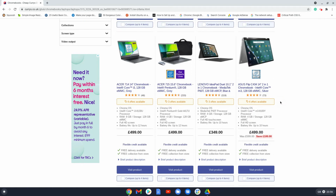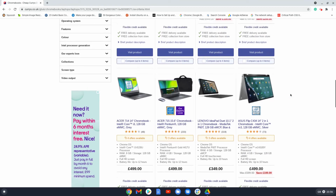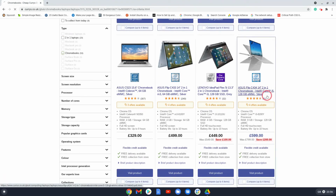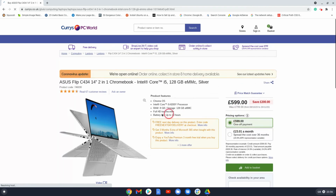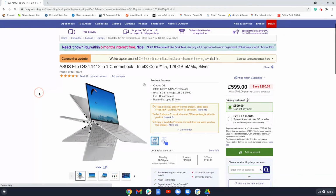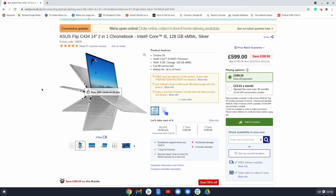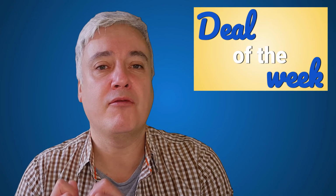And again, it's still the Asus C434, but if you don't really need an Intel i5, you can save yourself £100 and go for the Intel M3 processor. However, you do need to bear in mind it comes with the same storage of 128GB, but it does only come with 4GB of RAM. So you're paying £100 less, and the saving is £100 rather than the £200. It's £499. It was £599, but instead of an Intel i5 processor, you're getting an Intel M3 processor, and instead of 8GB of RAM, you're getting 4GB of RAM.